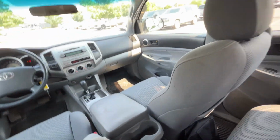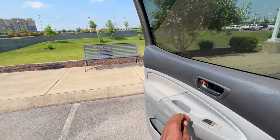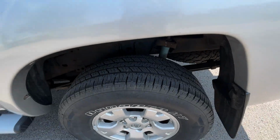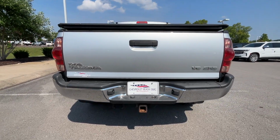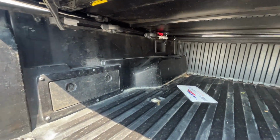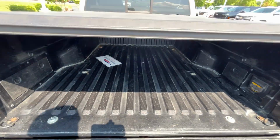But I like that we have the seat back pockets on both sides, cup holders here, and then pull this here, and then you can pull that down and then have additional storage that way. Grab handle here. There's the gas cap. But honestly, not terrible shape at all. Again, this does not look like a 417,000 mile pickup truck. There's a spare underneath there. And then we have the 3-prong power outlet there. We can control that again from up front.